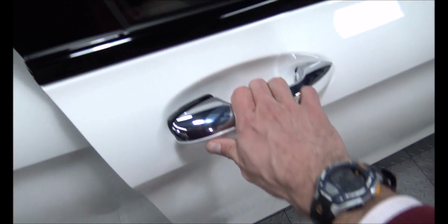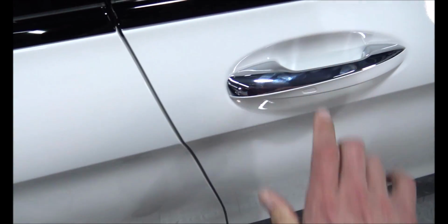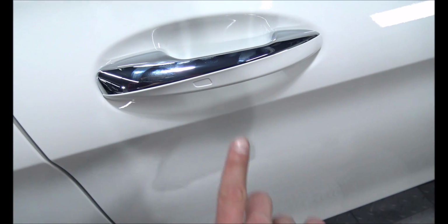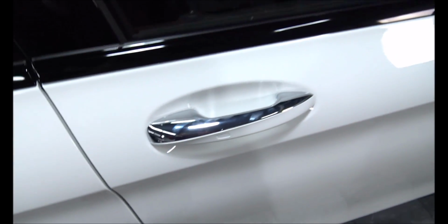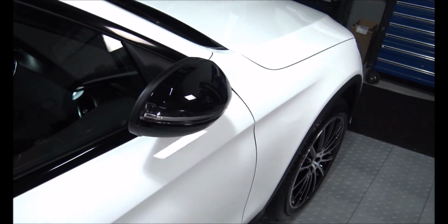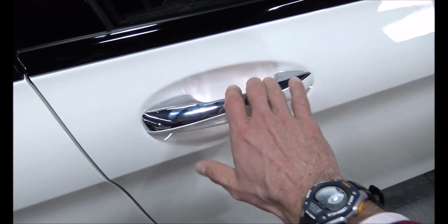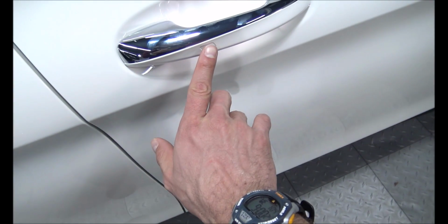And then whenever I'm finished using the vehicle, I simply close the door, and you can see that little square dimple right there on the outside of the door handle. All you do is touch that, and the doors lock, mirrors fold in. And it's super responsive. As soon as you touch that, boom, it takes place.